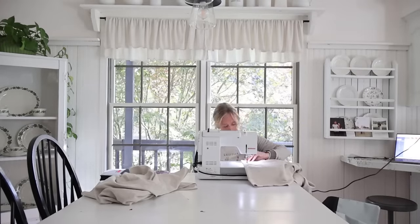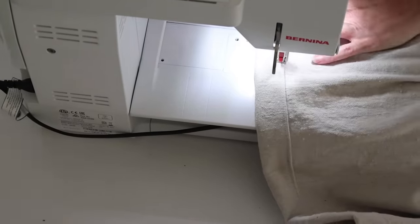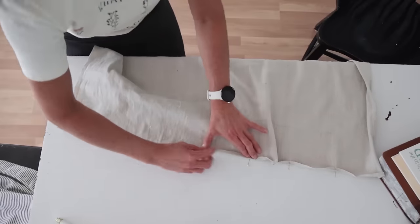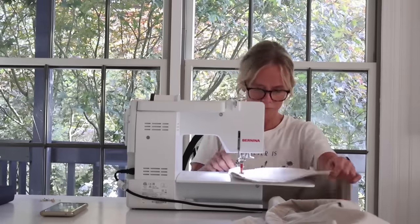So these curtains are really simple. Basically, I just measured my space and made them twice as wide. That's often a good rule to go by if you want your curtains to be gathered. Just make them twice as wide as your space. And in this case, I want two curtains because I want it to be split in the middle for easier access. So I'm just basically hemming all of the edges.